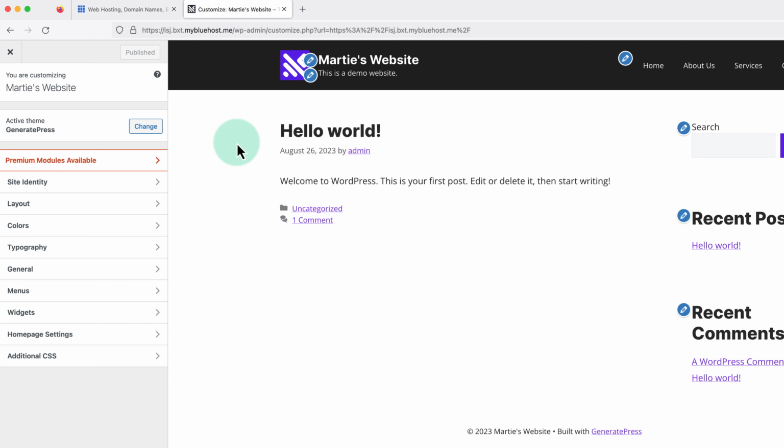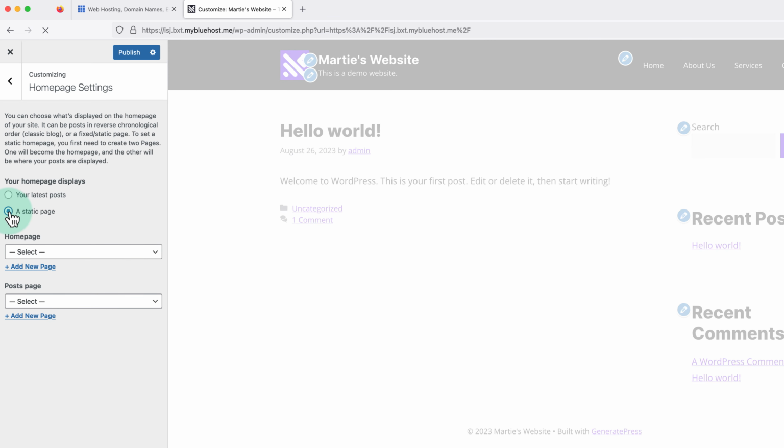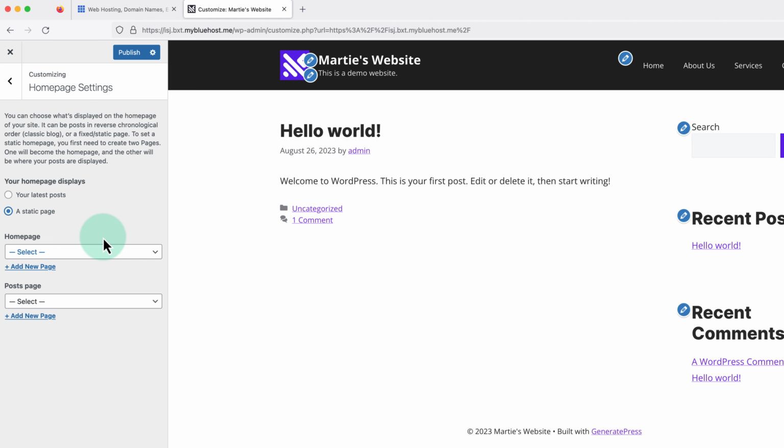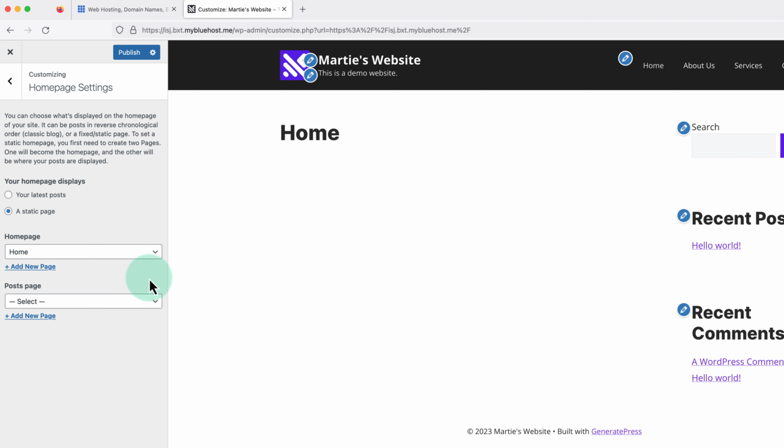But as we're building a website, we're going to replace this with the new home page that we just created. To do this, we need to click into Home Page Settings on the left, down at the bottom. Then we're going to change this to a static page. And then under Home Page, we're going to choose our page called Home. When we do this, we'll see it updates on the right. And now we can click Publish at the top to save our changes.